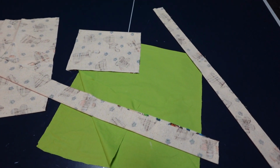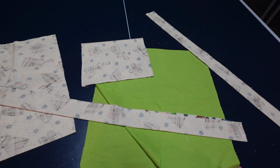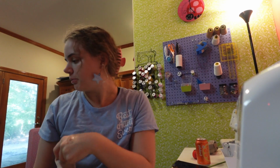I'm gonna try to explain it, but this isn't really a tutorial. Okay, so the first thing I'm gonna do is sew up this pocket and turn it inside out, so it is all ready for getting put onto the lining. All right, I sewed it on the edges, but I left a gap so I can turn it inside out. So I'm gonna trim the seam allowance and flip it around.